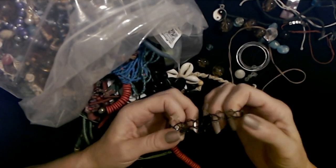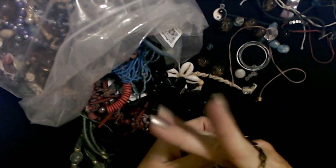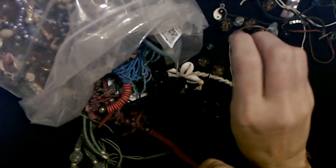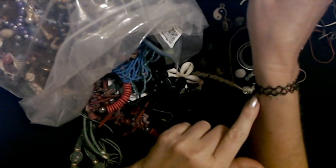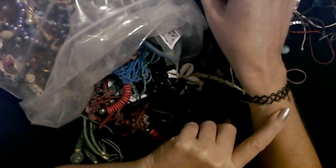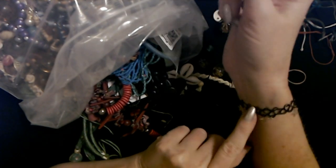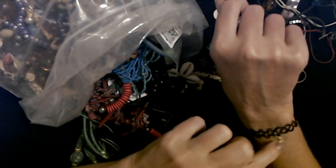Oh, here's one of those tattoo bracelets. You know, you put it on and it really hugs your skin. And it looks like you have a tattoo because it doesn't really move. This one has little stars. Look at the little stars. Neat. I've never seen one of these that had stars on it. It has little golden stars all the way around. Oh, that's groovy.